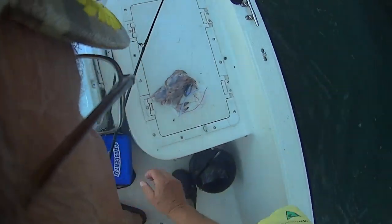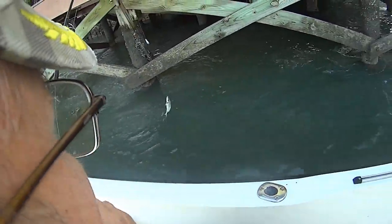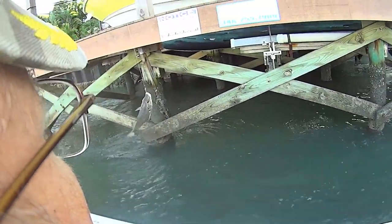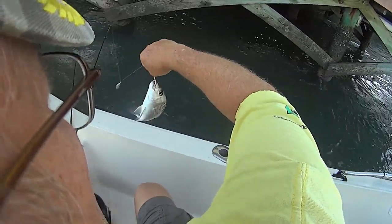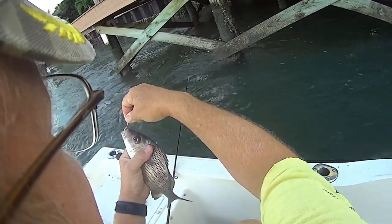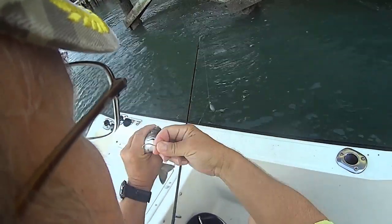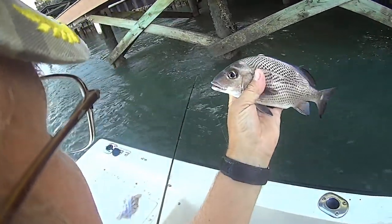Let's go for three. Yeah, this doesn't feel like he's very big. He is a strange looking fish. That's not a pig fish. It's shaped like a pig fish, but it's not a pig fish. I wonder what that is. Anybody ID that?